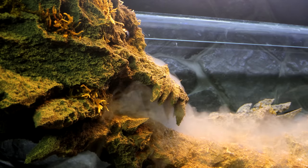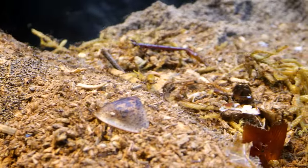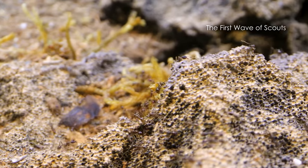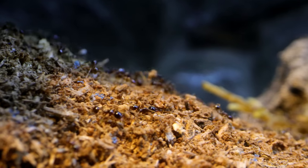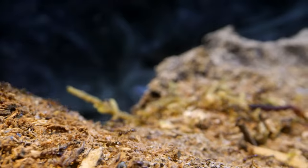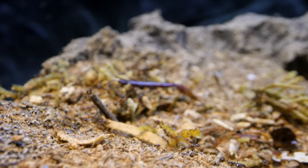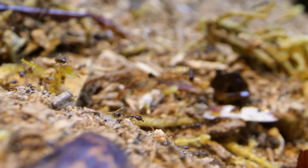Now watch this, guys. Once the misty dragon's breath shuts off, now comes the first wave of scouts. It's amazing how they've learned that feeding time is imminent. This initial team of ants rush out of the nest to cover all areas of their territory, making sure that if food were to be randomly dropped somewhere, at least one of them would find it, and thereby signal to the entire colony that food had arrived.